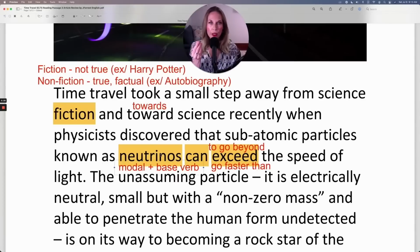So these neutrinos, which are subatomic particles, don't worry, I don't know what a neutrino is. I don't really know what a subatomic particle is because I'm not a physicist, but I understand that they're particles and they can go faster than the speed of light. That is what I know based on the article.